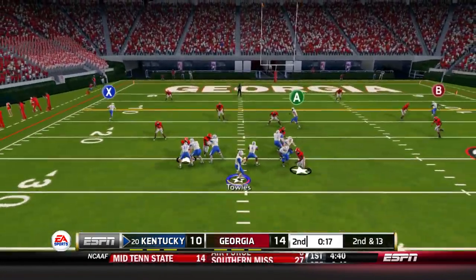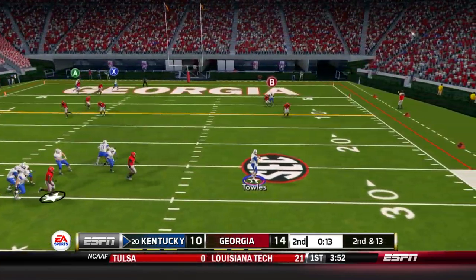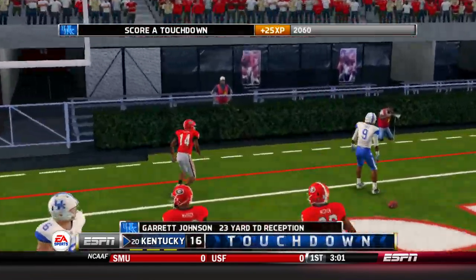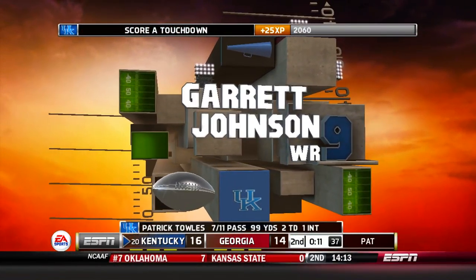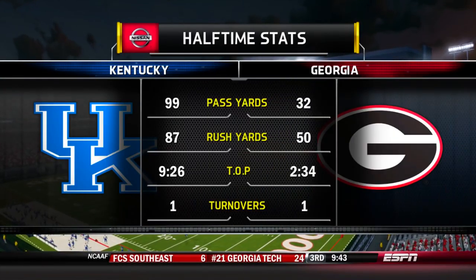2 plays later, it is 2nd and 13. Toles goes with a play fake. He breaks out of his sack. He's rolling out to his right, keeping his eyes down the field. He will throw this one in the end zone, and that is going to be Garrett Johnson, who comes up with the 23-yard touchdown reception. We are back on top, you guys, and that is going to take us to halftime.